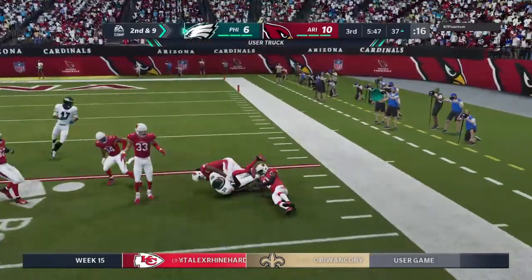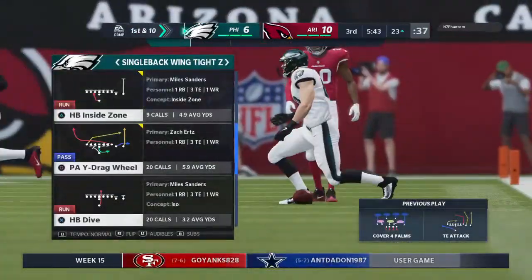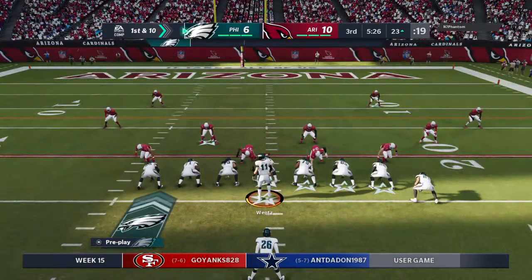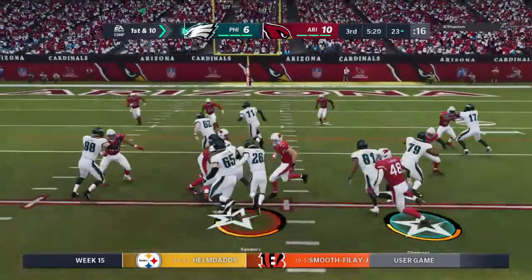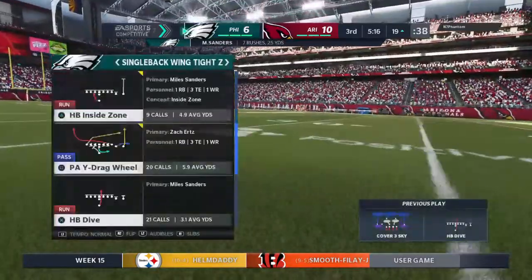Wentz connecting with his tight end, Goddard. And they're going to have another first down as the tackle's made here at the Cardinals' 23. 15 yards on the play, first down. 1st and 10, and they've got 3 tight ends out there, a jumbo package look. They'll run with Sanders, and he's taken down after a gain of 3 as they move it from the 22 to the 19.